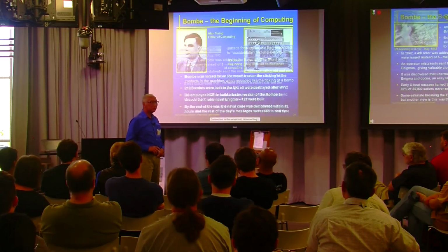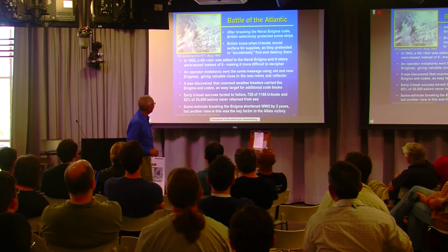So by the end of the war, the US was able to break the naval Enigma code in 12 hours. That's quite a while, but from then on, they were broken in real time. So that was quite an advantage that they had. They were able to identify where these submarines were. They were able to blast them out of the water, and it turned the tide. This turned the tide of the Battle of the Atlantic.